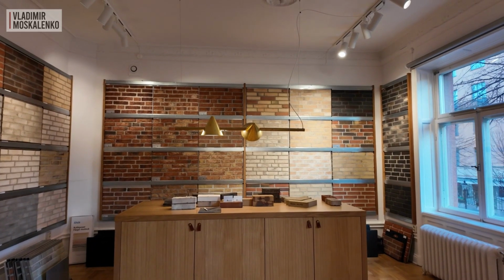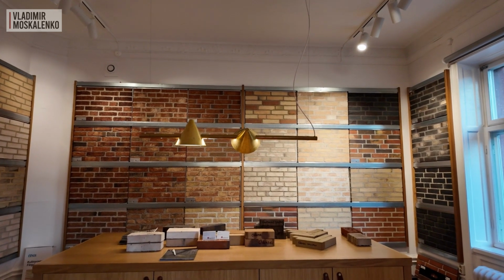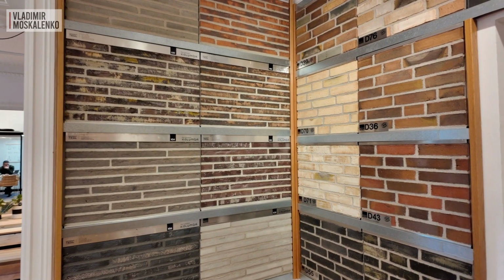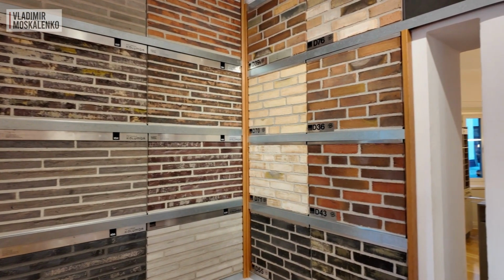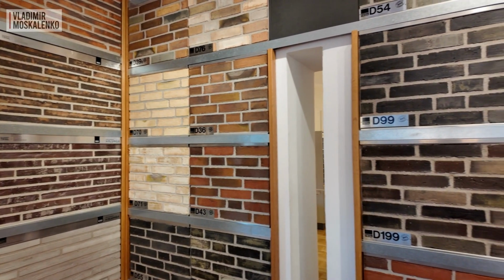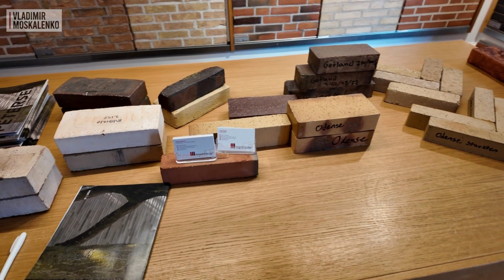Another quite large section of the exhibition is dedicated to finishing materials. This is an outdoor finishing material, but primarily facing brick, because in Sweden, as well as in other northern countries, they really love brick finishes. Surely, you know this without me, there are many different options presented here. And it's not only Swedish manufacturers, or rather, not so much Swedish manufacturers.